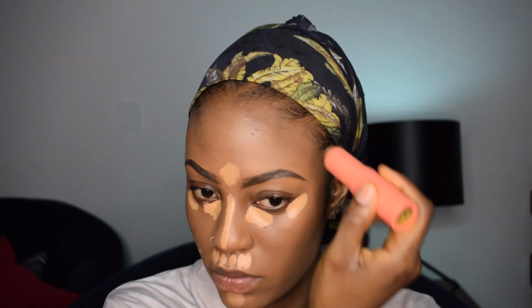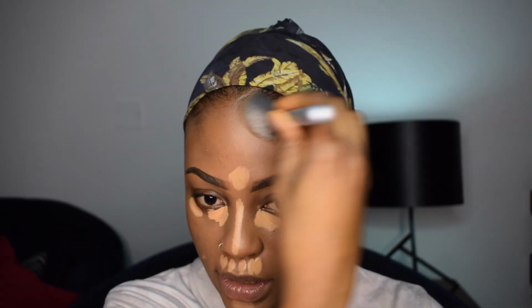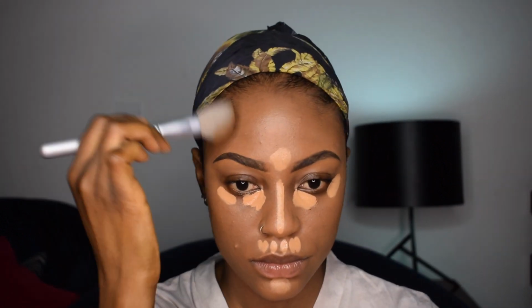So yeah, I'm going in with a Juvia's Place stick foundation in the shade Benin. I applied that on the places that I usually cream contour, and I'm just going ahead to blend it out with a brush from, I forgot the name of this, Yoshi Cosmetics.